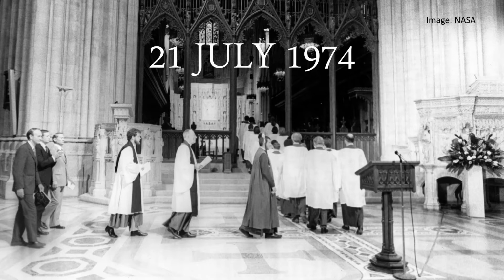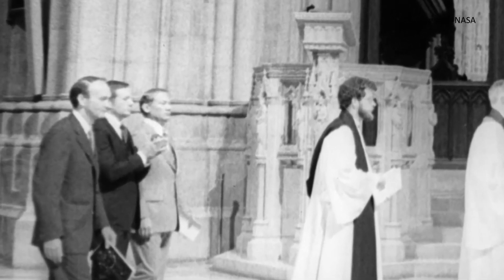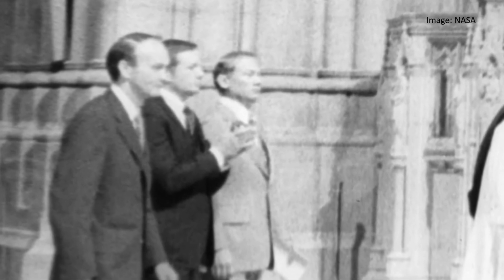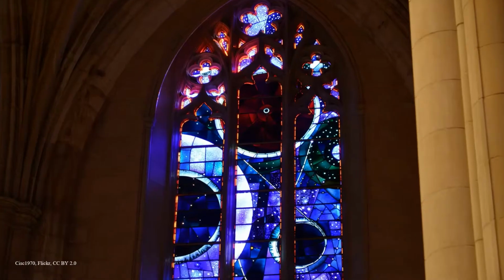Incidentally, if you're wondering why the event didn't take place on the actual anniversary, it's because that anniversary fell on a Saturday in that year and those involved in organising the service preferred to have it take place on a Sunday. In the course of the ceremony, during which the window was officially dedicated, the trio presented the cathedral with a small piece of lunar rock, and here it is in situ.